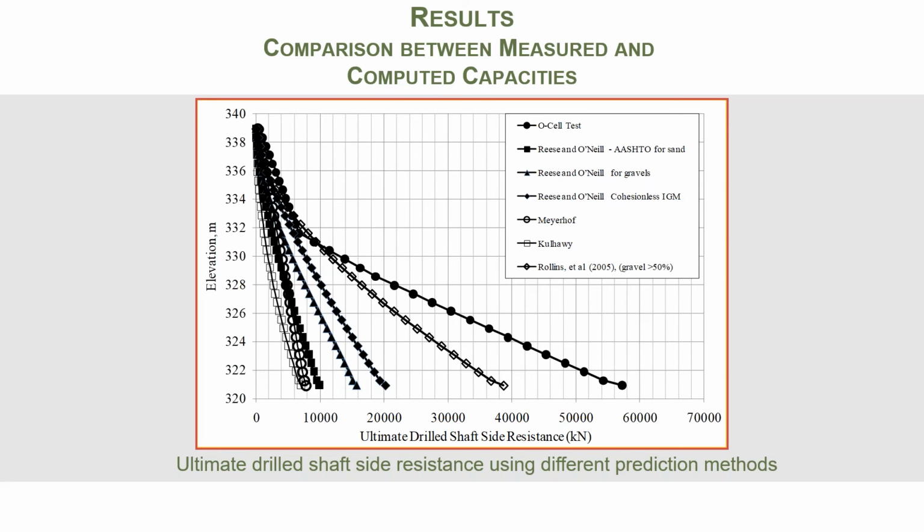We're also looking at Meyerhof and Kulhawy and a method from Rollins from 2005, assuming greater than 50% gravel. In this Rollins paper, there were several load tests performed, and this paper has load displacement curves that are developed for skin friction in gravelly soil. So this provided the closest match to this load test from stage 1.